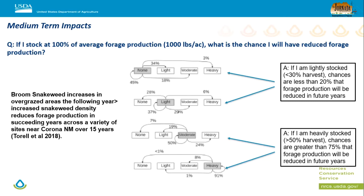The answer to that question is, if I'm lightly stocked, I plan on less than 30% harvest in any given year, chances are less than 20% that I'm going to reduce forage production in the following 3 or 4 years. If I'm heavily stocked, there's more than 50% harvest. The chances are greater than 75% that forage production is going to be reduced in future years.